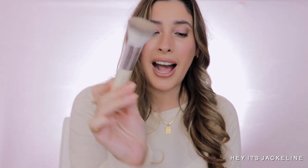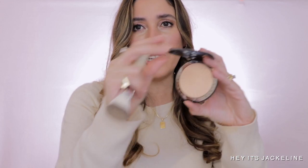And I don't want to forget to talk about this brush right here. This is the Buffa Blur brush. I love to use this brush for the perfect blur finishing powder. It makes it a lot easier to use because you just go in and buff the powder on your skin. This one makes application very easy. You can also use it to apply foundation, but I like it mainly for buffing off finishing powder.